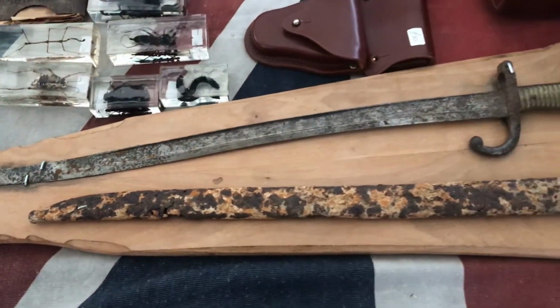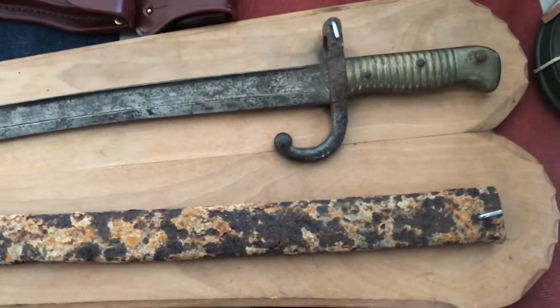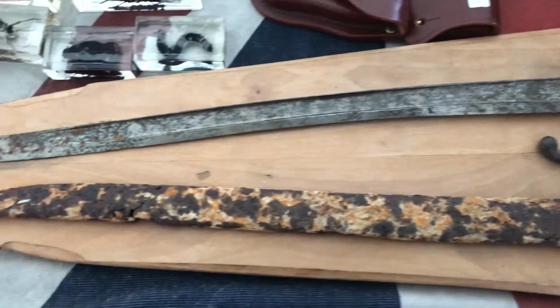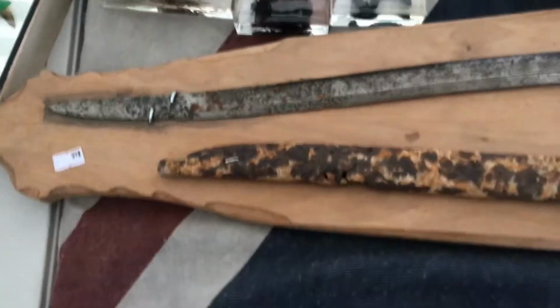Right guys, one of the things on the stall today is this French 1869 chassepot bayonet. Now it's mounted onto that wood, so it's completely safe. Nobody's going to pick it up off the stall and do any damage with it.